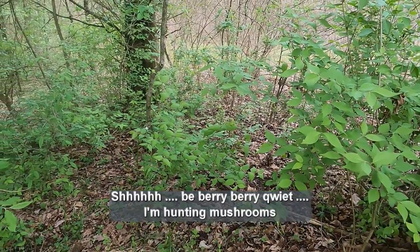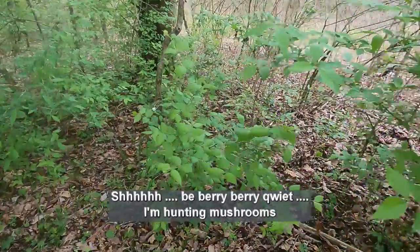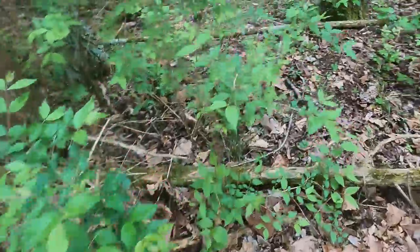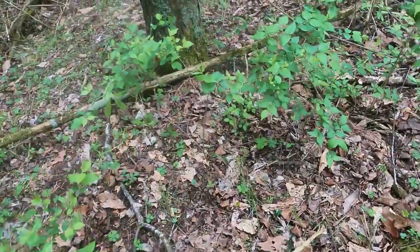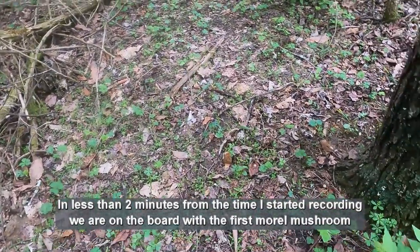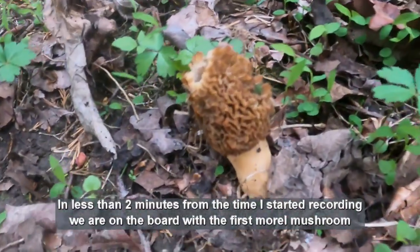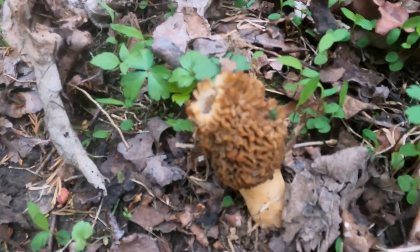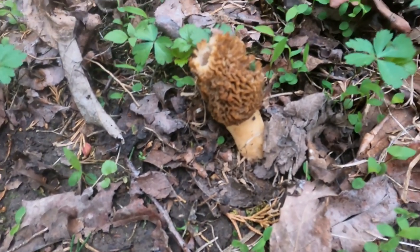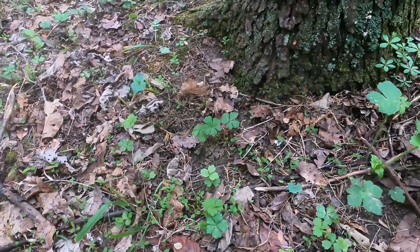Be very quiet. I'm hunting mushrooms. Well, looky there. There's one. Usually if there's one, there's another one. So let me show you something.